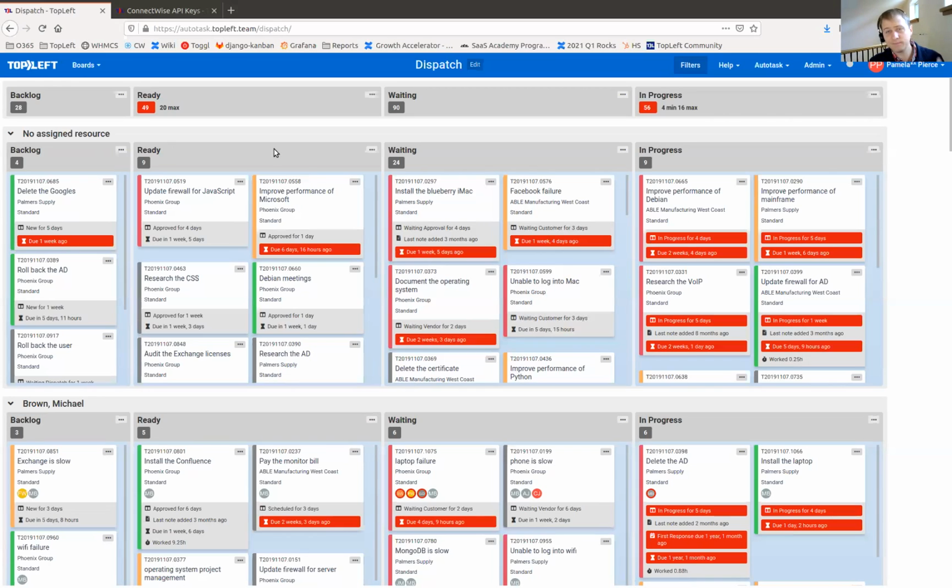So keep an eye out for that announcement, or if you know that you're interested in that, just shoot me an email and I'll make sure that we let you know when that's available. So just matt@topleft.team. Let me know, and I'll make sure that we email you when we're ready to start the new intake. We're really excited about that.